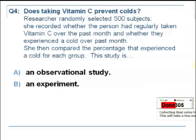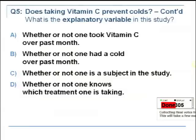It pertains to the same vitamin C study and asks you to identify the explanatory variable. So in that vitamin C example of whether the vitamin C prevents colds, the explanatory variable. 4 choices here. Give you another couple seconds. 2 last slides, the answers, and then just the reminders again before you head off. Should get about 300 responses. 5, 4, 3, 2, and 1.